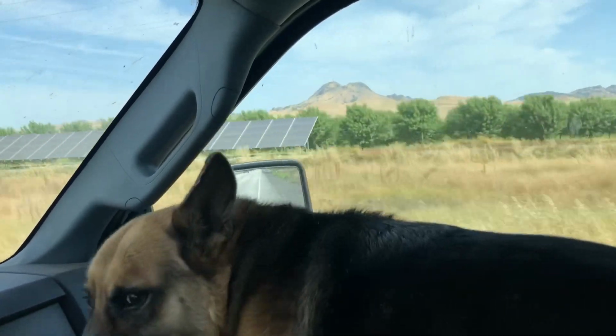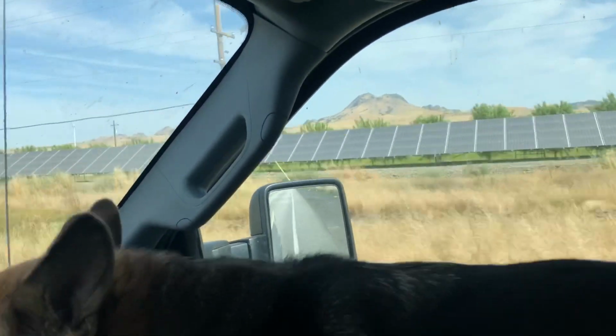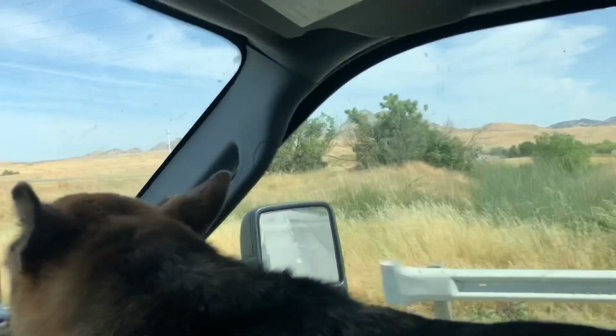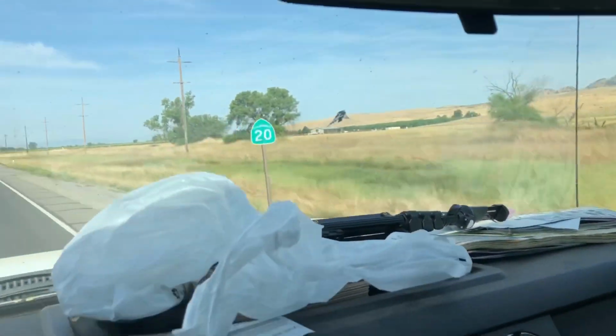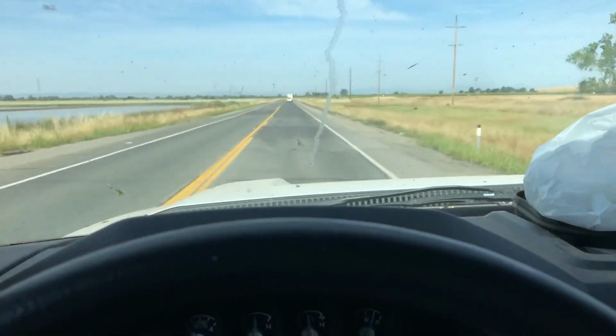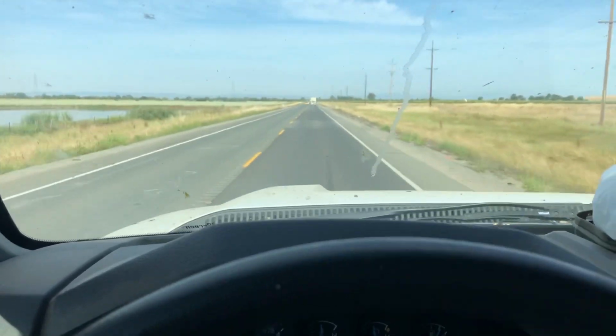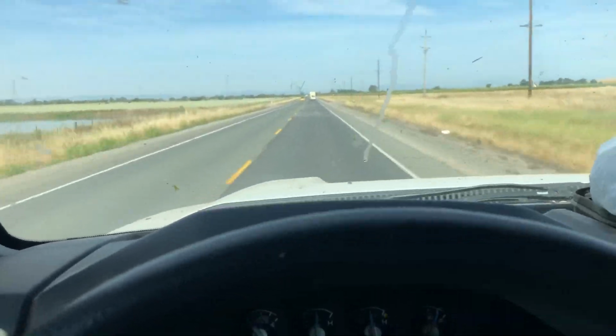So right now we're driving by what is commonly referred to as the smallest mountain range in the world. I'm not sure if it really is or not, but it is pretty small. We're on our way to Meridian. I have one more part. I need to get a yoke for the driveline on the hammer mill. And then I think we can head back home.